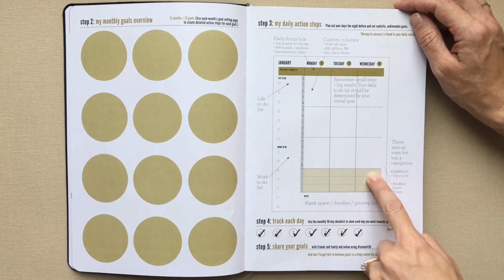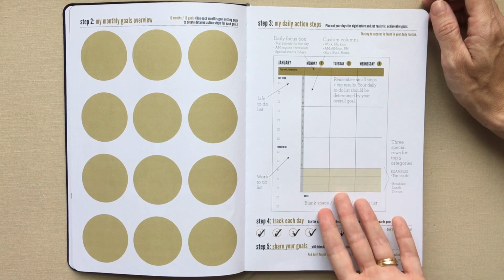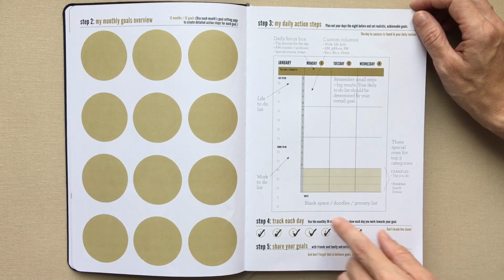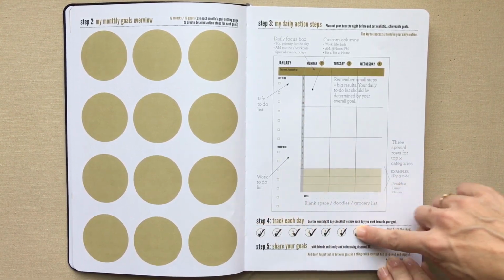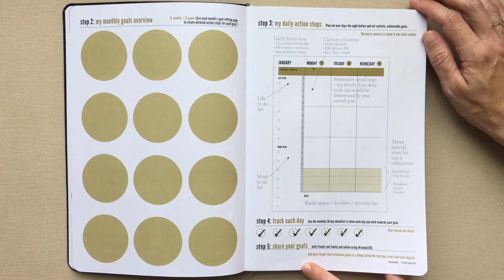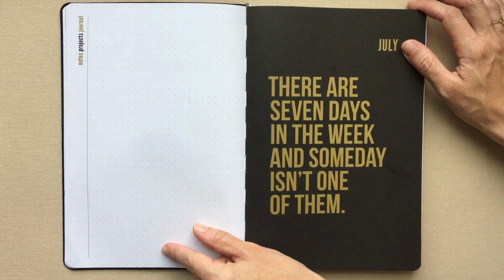And then they suggest these 3 little boxes at the bottom are for your top 3 categories for the day, or maybe your top 3 most important things to get done that day, or it could be just you want to list out your breakfast, lunch, and dinner. So they can be used for anything you need, and you have a little bit of blank space at the end of each day. Then I will show you on the month, there's a way to track your goal each day and share your goals, is what they say, with friends and family online using the hashtag commit30. And she said, and don't forget that in between goals is a thing called life that has to be lived and enjoyed. Yes.